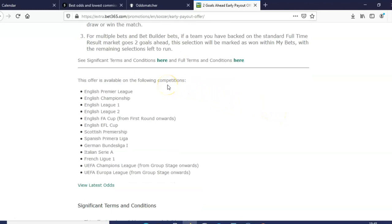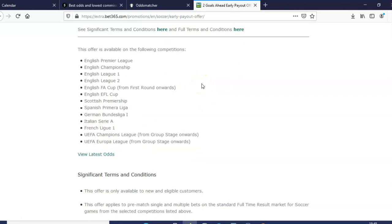And I'm from the UK, so these are the competitions that it's available to me. But I know that if you're in different countries, then you get different competitions. For example, I think if you live in Denmark, then this offer is available on Danish leagues. But you get all the English leagues here up to League 2. And then you've also got some of the bigger European leagues and the Scottish League. So there's quite a few leagues for you to take advantage of this offer on.